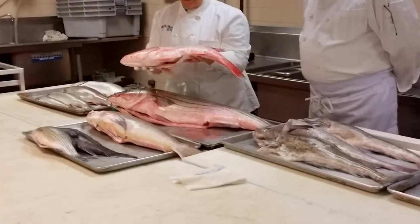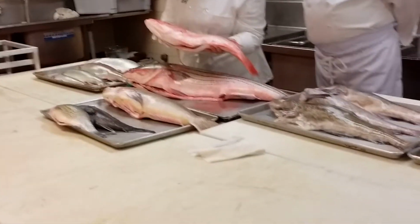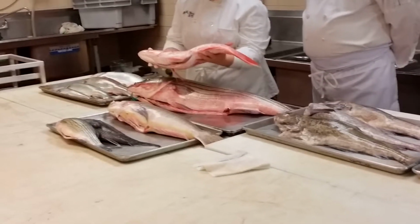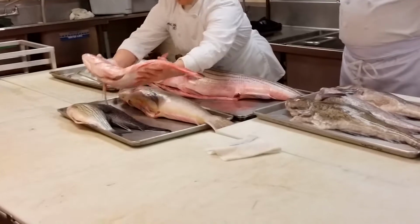Is it red snapper? I don't know, you tell me. I think that's red snapper. Well, pick it up, then you all can see if it is or not. What makes you think it's red snapper? Well, the red color and the eye, the dark ring around the eye. The black ring around the eye. That makes it the only red snapper.